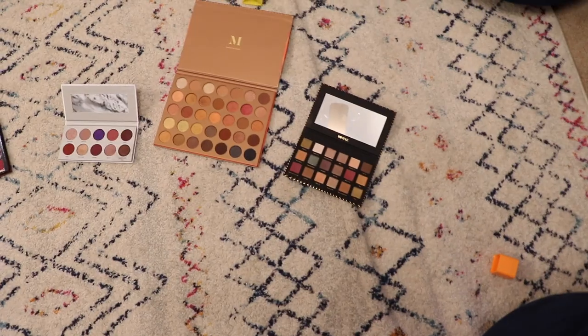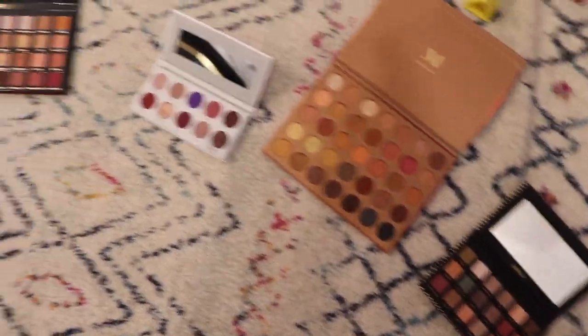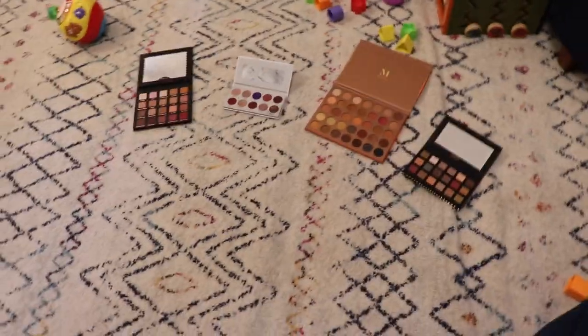Okay, so I did not have her pick brows, so I'm gonna go ahead and put my brows on. While I'm putting on my brows, I will show you guys what eyeshadow palette she picked out for me. Okay, we're gonna let her see the colors of the palettes. All right, little eye, you're up.